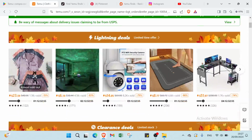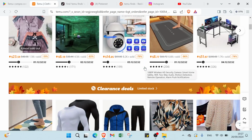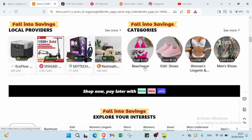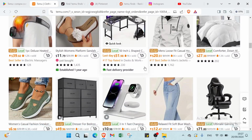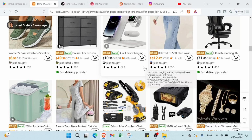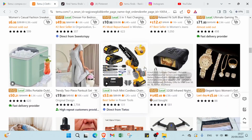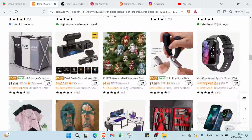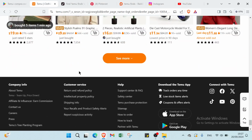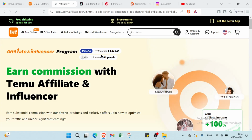So Temu is a great platform for you. By leveraging its user-friendly features, you can resell products, participate in affiliate marketing, or even start your own store. With a wide range of items and competitive prices, you can find opportunities that suit your interests and skills. Join Temu today and start turning your passion into profits. So all you have to do if you want to become an affiliate program, it's just scrolling down here, as you can see, then you click over affiliate and influencer earn commission. So we have here this homepage and we have here various information.